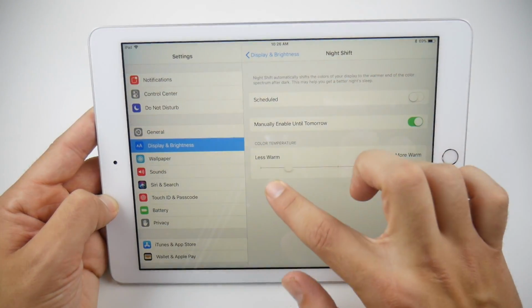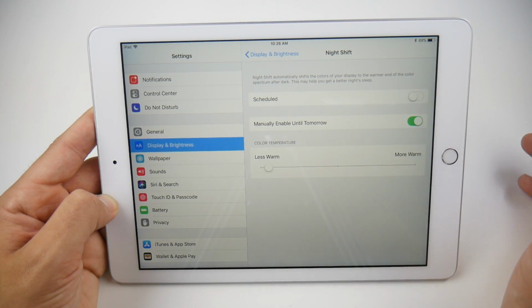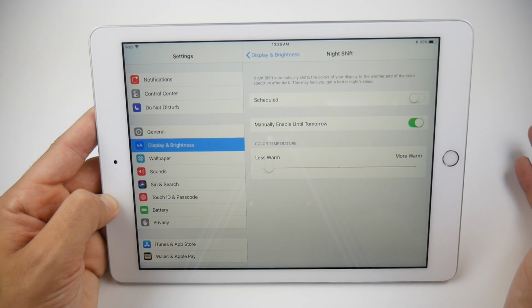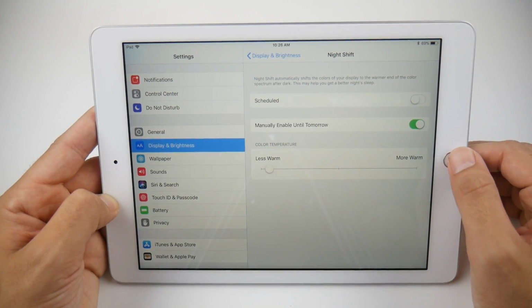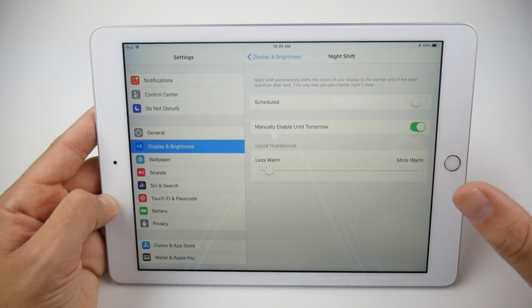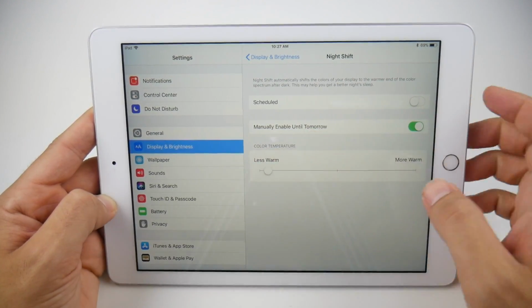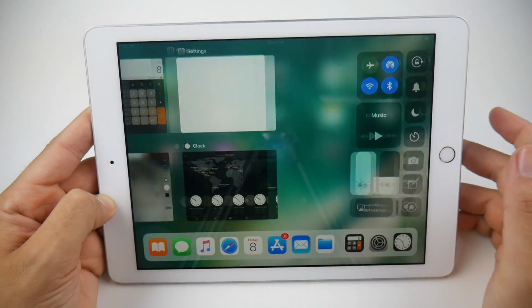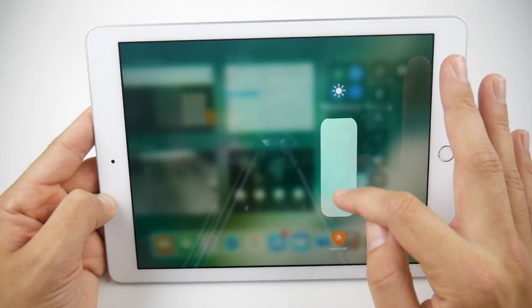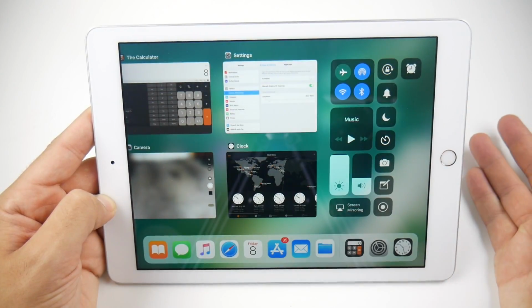So if I turn on night shift mode and I tweak it to kind of where I want it, it kind of replicates what True Tone already gives you, because basically what True Tone does is it makes the lighting of the display a little more warm or a little more cool depending on the environment. So that's kind of automatic, but you can tweak it yourself here with night shift. Now, I know they're not exactly the same tech, but it works. It's kind of like a bootleg version of True Tone, but it gets the job done here.